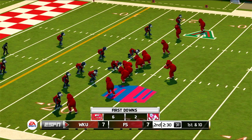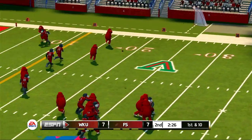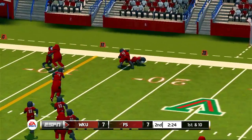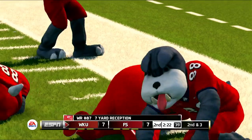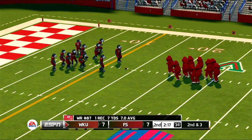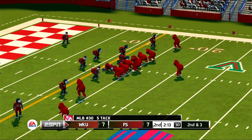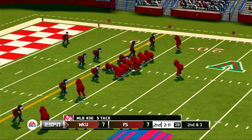Defensive coordinator anticipating this five wide set, and he comes in with his dime package. Quick strike to the receiver. He's tackled right on the 14-yard line. And this is the ninth play of the current drive. That'll bring up second and 3.